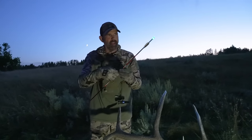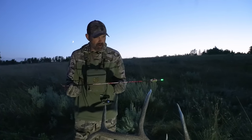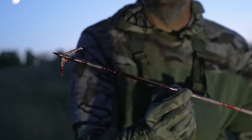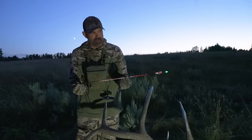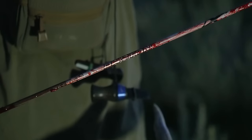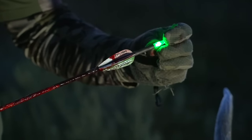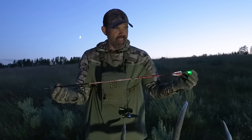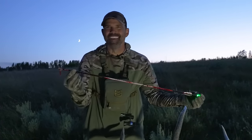Well, there's that arrow with the brand new Carbon Express Photon and the Rage Tripan. It certainly did the job. People talk about retractables or whatever, and that was at 62 yards, and you can see he didn't make it 150 yards. With my new bow and this arrow combination, I've taken two shots so far: an antelope at 88, and smoked it, and now an elk at 66. This has been a great combination for me.